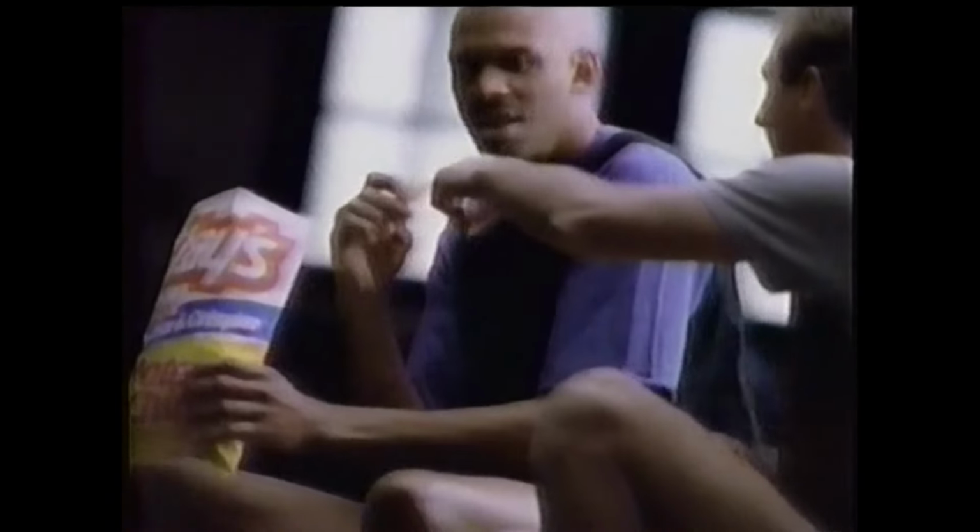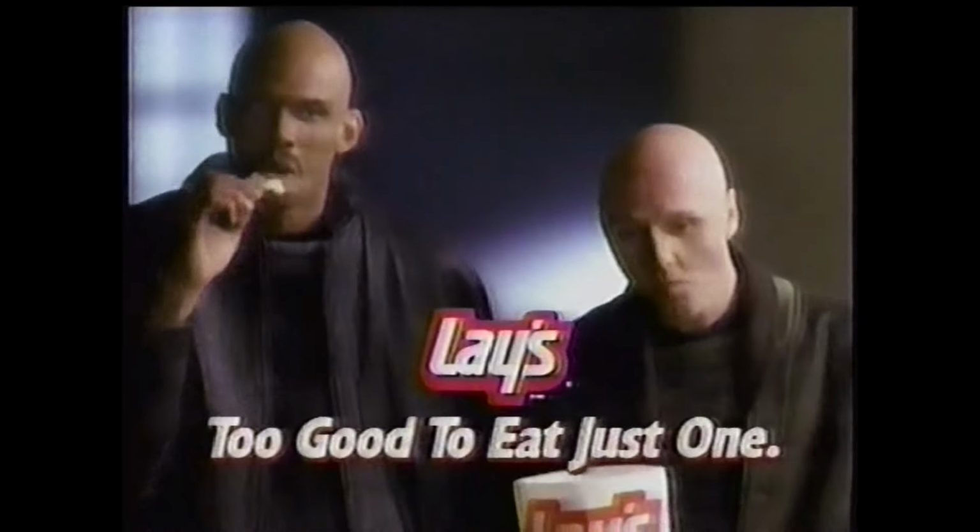Kareem Abdul-Jabbar made a little bet with his good friend Larry Bird. I'll tell you what, I bet you can't eat just one. One Lay's potato chip. Kareem failed to mention that these were new Lay's potato chips. A real bet. And if you lose, then I win the bet. Crunchier Lay's potato chips with more potato taste. So they're more irresistible than ever. Just one? I can't believe you did this to me. Oh, no, it's you, man. All right. New Lay's potato chips, now more than ever, too good to eat just one.